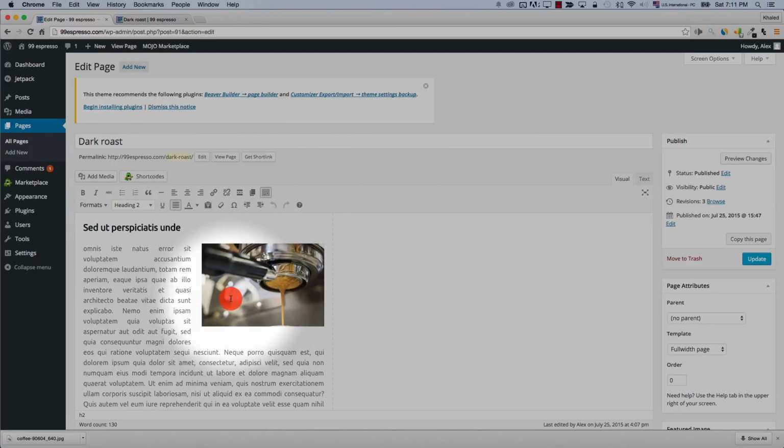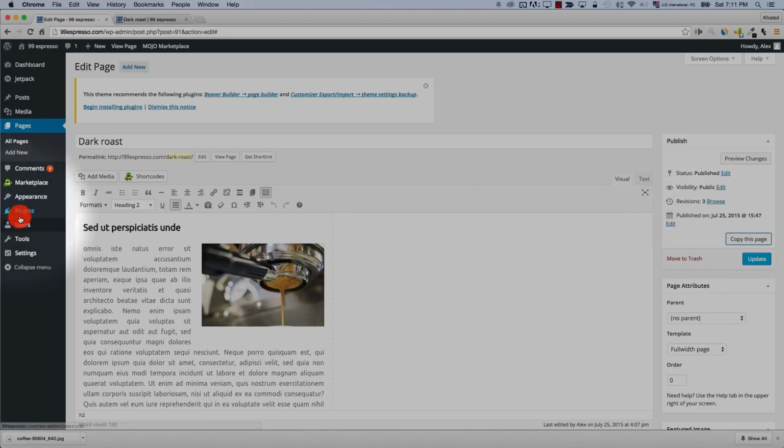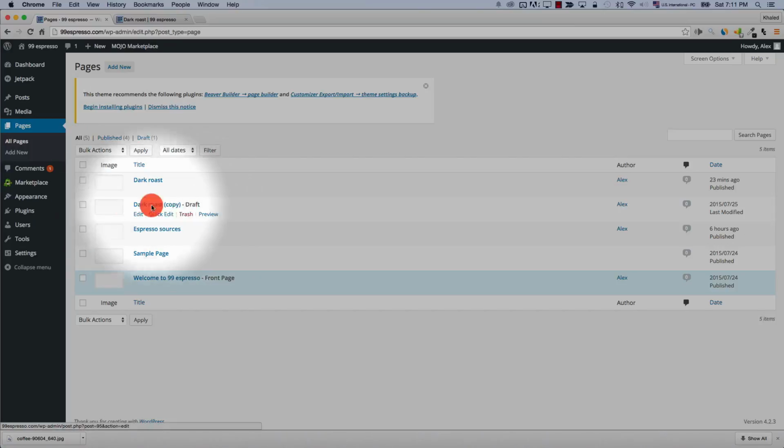And when we get to edit the page, you will notice that we have a new button here. It's called copy this page. So now I'm just going to click on this button and it says post successfully copied. So now I'm going to go back to all pages and I have a new draft for a page here that is called dark roast copy. It's a draft, so it's not published yet.